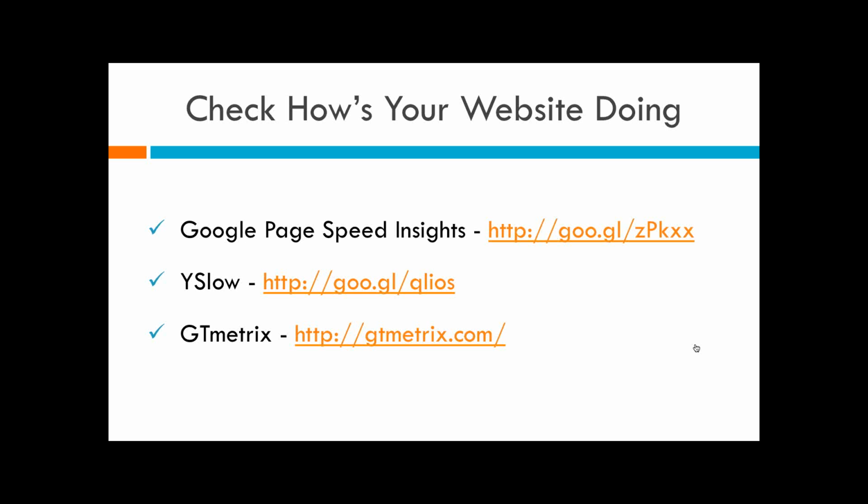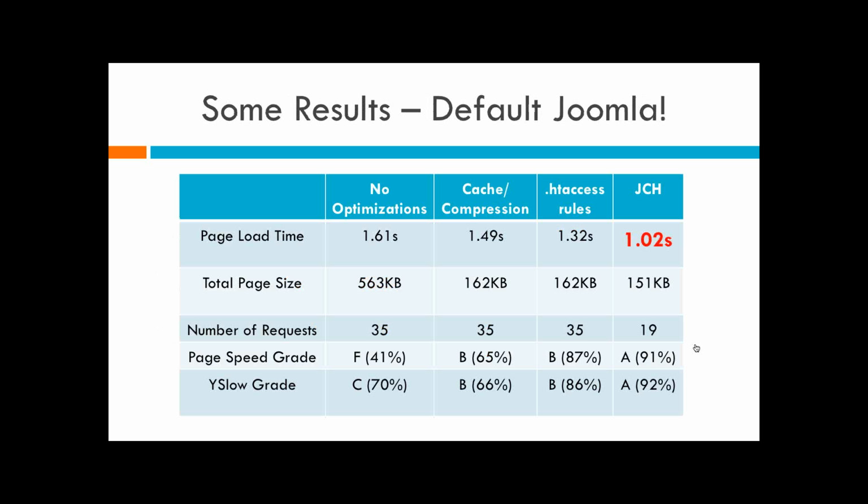Here you see how application level optimizations actually improve the page load time for the default Joomla application. What we did is to install a default Joomla application and then enabled cache compression and added the htaccess rules. Finally, we installed JCH Optimize and tested the website several times. As you can see, a brand new Joomla site needs 1.6 seconds to load when it is not optimized.